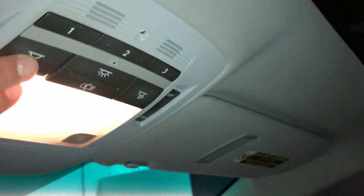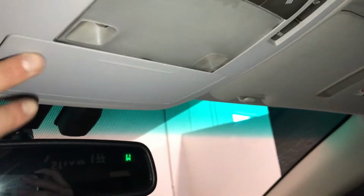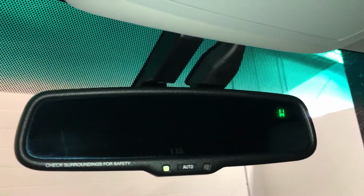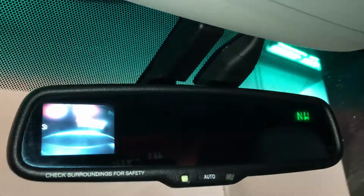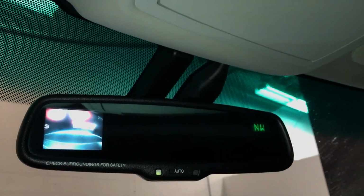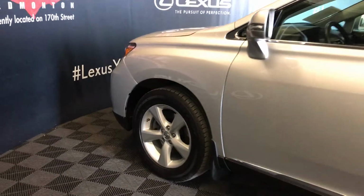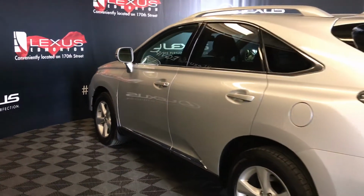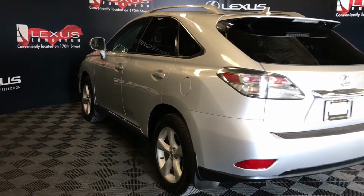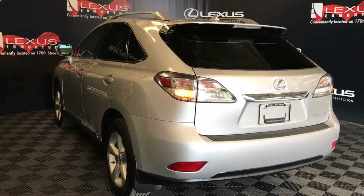Overhead, we have controls for your 3 integrated garage door openers, sunglass holder, auto-dimming rearview mirror, you have your compass, and this is where your backup camera is located. Your side mirrors auto-tilt down in reverse. 18-inch wheels with wheel locks, keyless entry with smart access, key lock prevention, aluminum roof rails, roof-mounted rear spoiler tucked underneath is your windshield wiper, remote trunk release, trunk is powered.